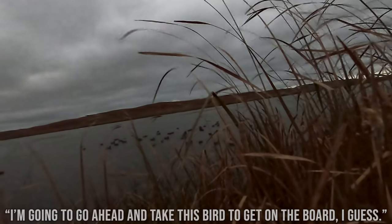Then I think those were gadwall that landed far out. Here's another group, but we'll let Georgie get back. Right up top. Yeah, go for it. All right, Elliott and I are both on the board.